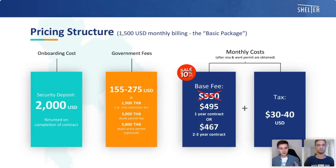And this is where it starts to get a bit complicated, the pricing structure. So what we're looking at here is our basic package for the minimum billing amount of 1,500 USD. So there's 4 numbers to keep in mind here. The first one is the onboarding cost, which is a security deposit. And we hold on to this for the duration of your contract, whether that's 1 year or 2 years or 3 years.